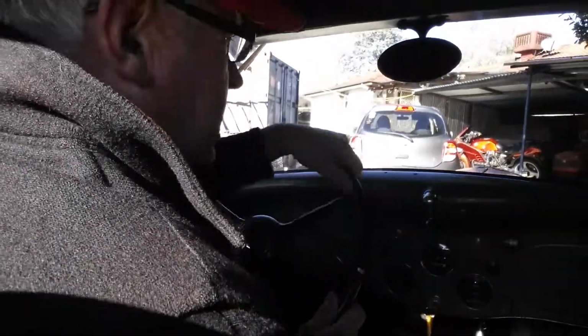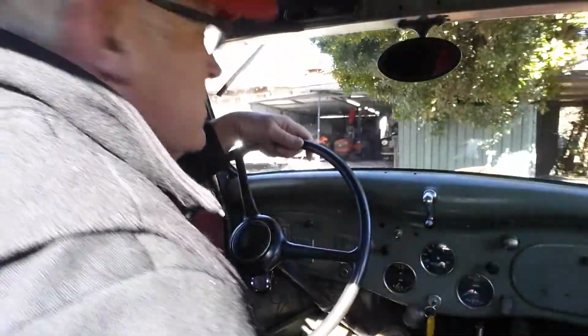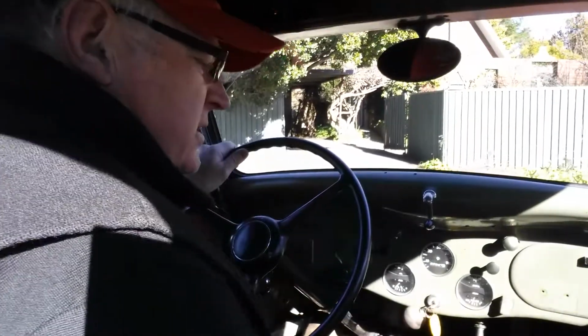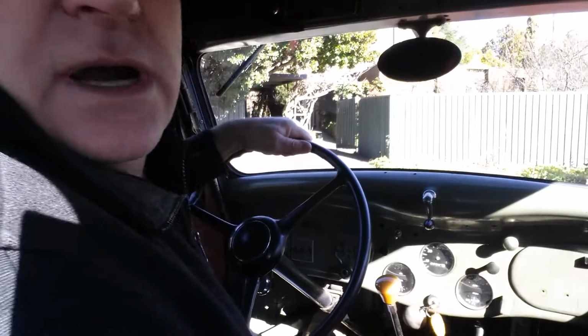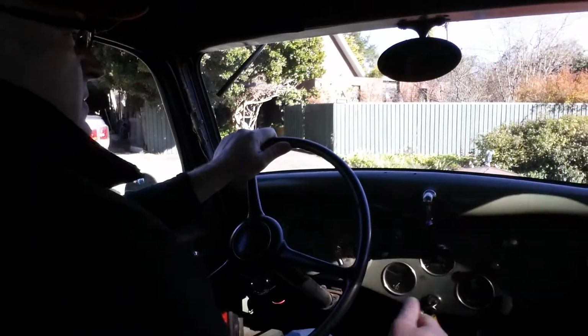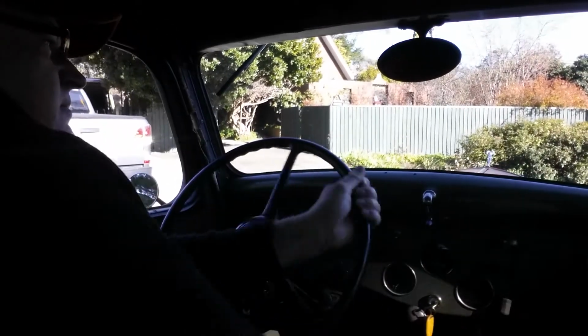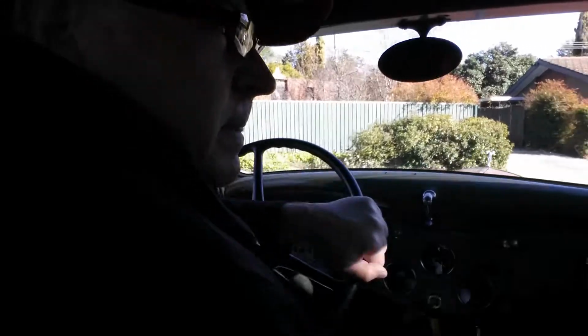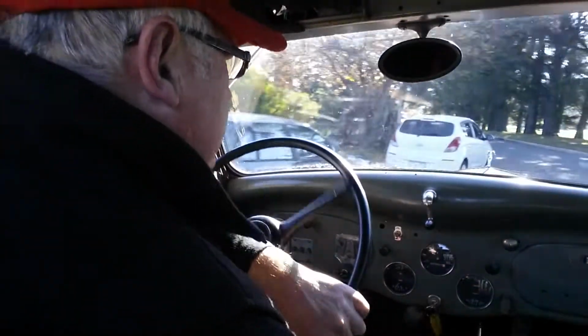It's a beautiful day in Canberra today. It's about -5 or 6 degrees. If you get a frosty day in our city, you get a beautiful day, and that's what we're getting. Here we go. This is driving out of our cul-de-sac.